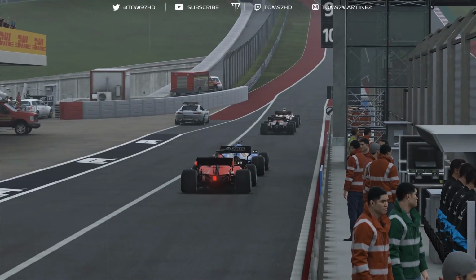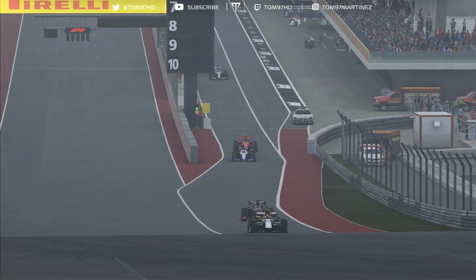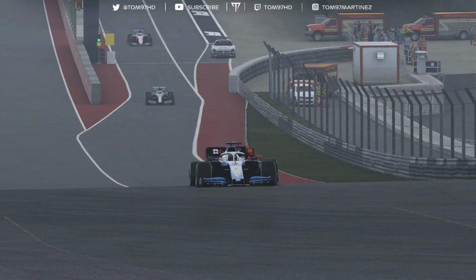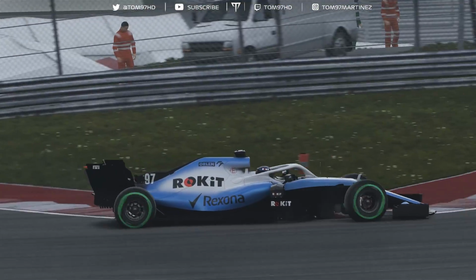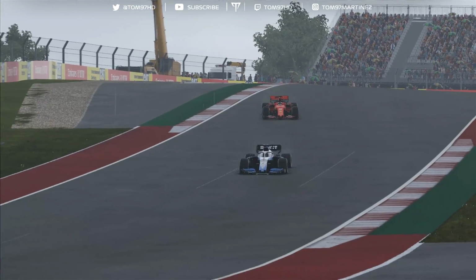There we go. 2 second stop. We rejoin in front of Sebastian Vettel, and Gasly, crucially, is still in front. After these tyres now, we want to finish the race on this compound. And crucially, Gasly is still in front of Max Verstappen as well. So everything's worked out okay. Now we've got to try and find some pace in these tyres.